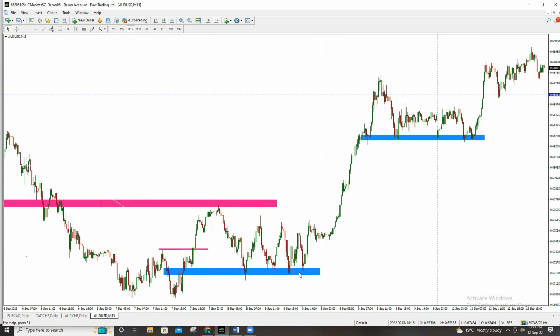This is a very heavy, explosive move. Again, we have this explosive move. We have a base, a rally base. So the market comes back to the base, then there's this consolidation again. We test the same base, and this is what happened today. So this is an example on the 15-minute.